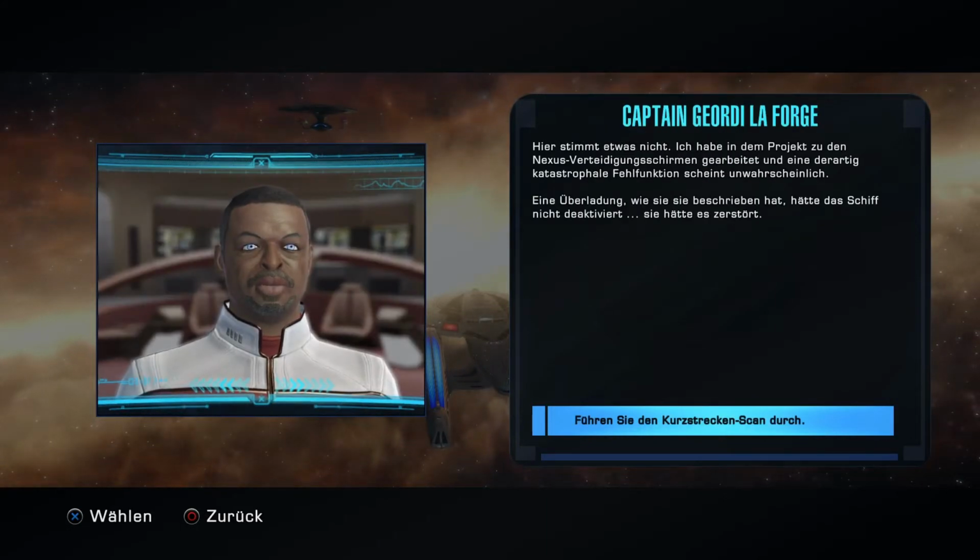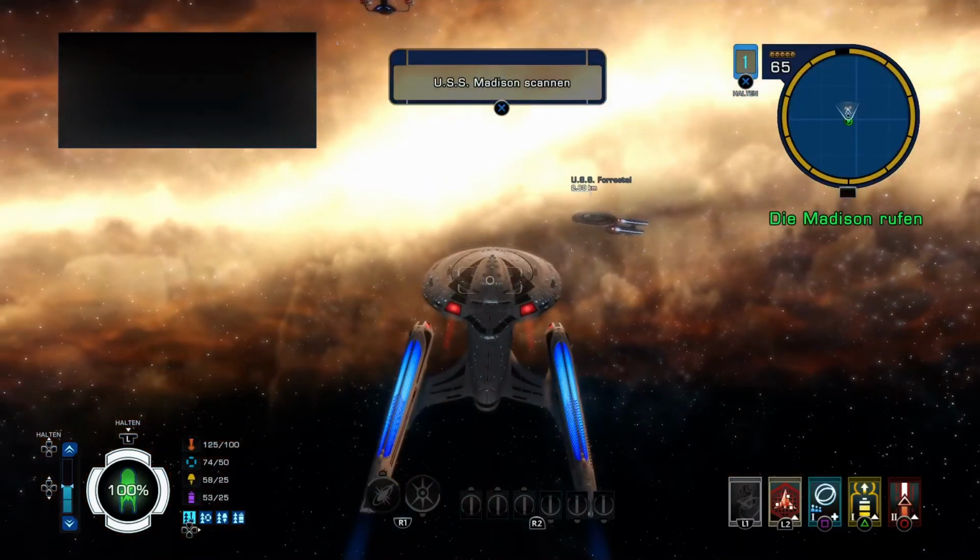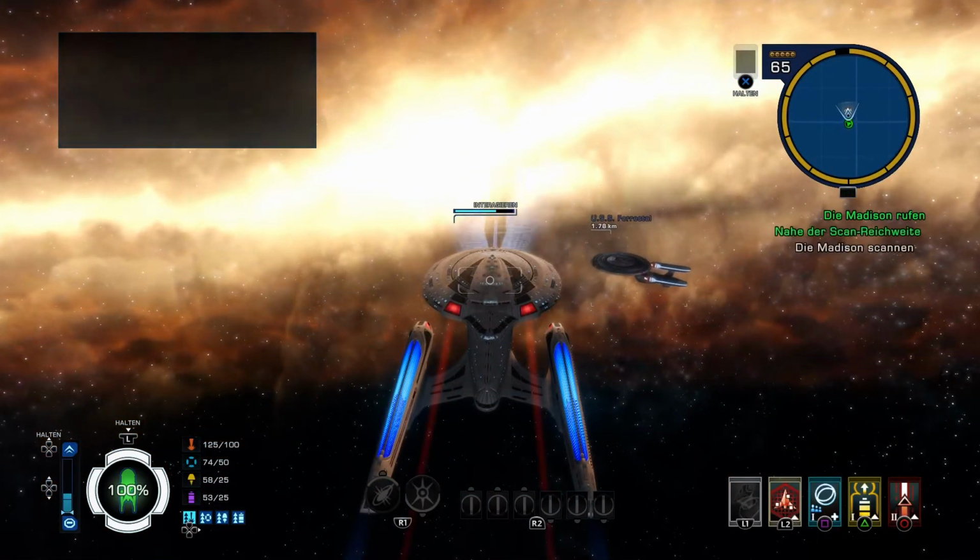Something's not right here. I worked on the Nexus Defense Screens project, and a catastrophic failure like that seems unlikely. In an overload situation like she described, the ship wouldn't be disabled. It'd be destroyed. Scanning in progress.